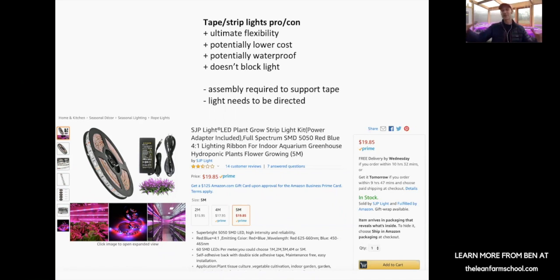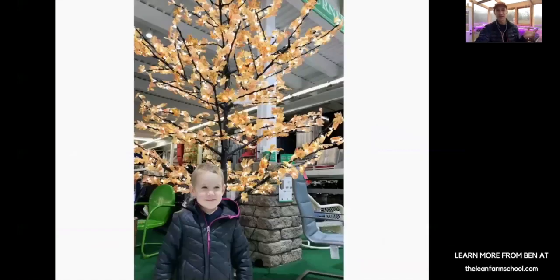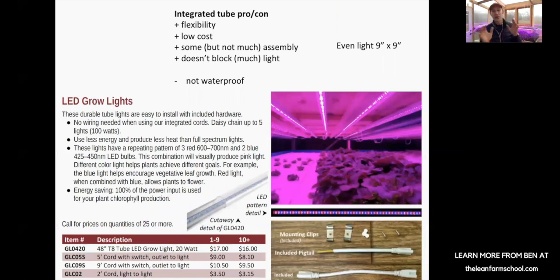That's what I don't like about the ballast, is that I want to be farming in my propagation house, take advantage of the sunlight. I don't like a light fixture shading my crops. And so if you're good at tinkering, that's a good option. So what we decided to go with is what they call integrated tube LEDs. These kind of combine the best of both worlds.